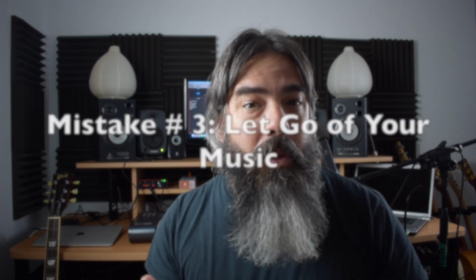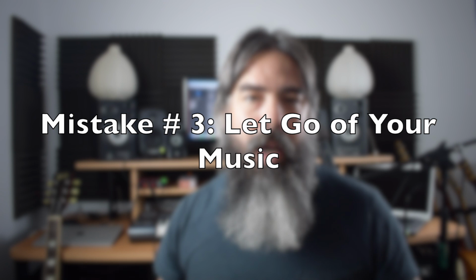And mistake number 3, letting go of your music track. A lot of composers that come to music licensing, and specifically to stock music, have a hard time letting go of their music. They are really holding on too tight to that composition and they feel like they always have to go back and fix it. They feel like they have to do a separate mix or an alternative mix. They really go back and tweak it again and again and again. They replace the verse for the chorus and the chorus for the verse.